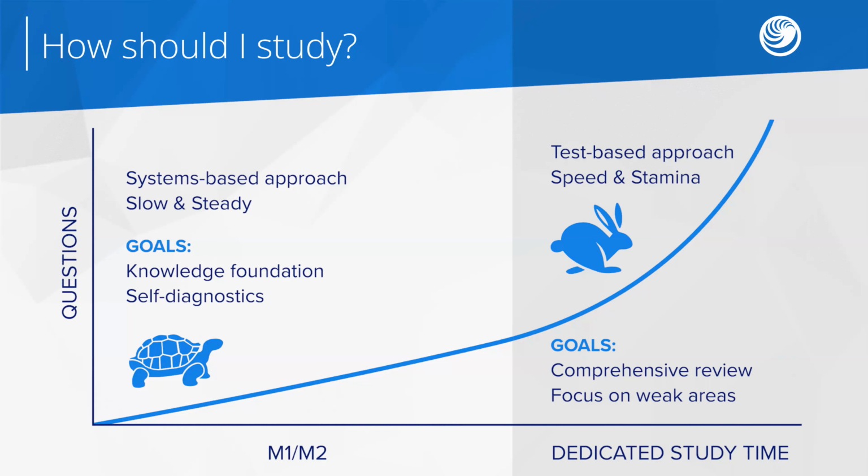Once you hit dedicated, you change that approach into the hare approach, a little bit faster. So you're building your speed and stamina. You're taking a test-based approach to studying, which allows you to focus on those weaker areas like Dr. Zielinski just spoke about, and you're really continuing on with that comprehensive review.